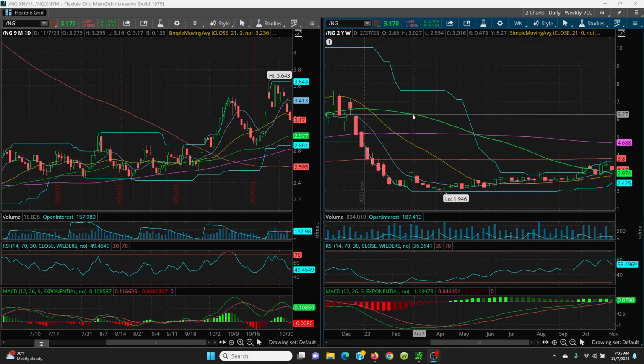And then we have your 50-day below that, all the way down at 2.97. But watch this key 8 SMA. It really needs to hold that. If it does, you can see the bullish pattern where you're just going back and forth. If it can hold that, then we have a chance of that thing running right back up.